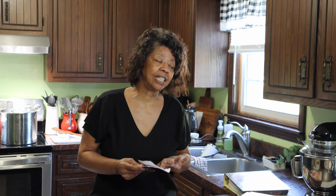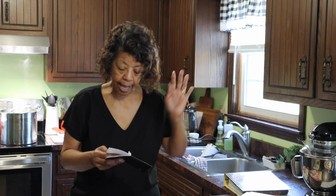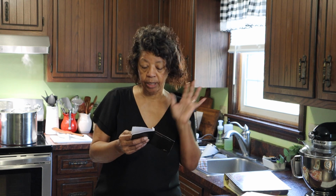I didn't buy any broth, and I said, you know what, you're going to need broth for the next soups and stews you're going to be making, just make some. So you can see back here I've got my stock pot on, and I'm making some broth as we speak. And I'll get that all finished up when the time is right.